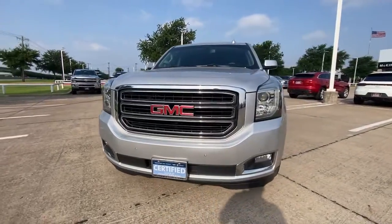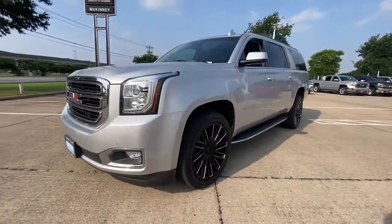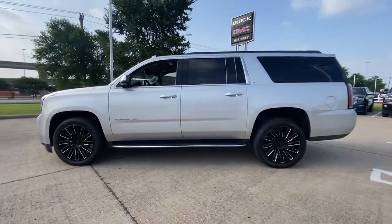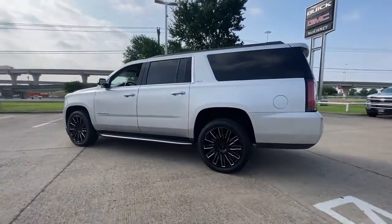Hop into the 2019 GMC Yukon XL. This vehicle is an outstanding buy with fewer than 70,000 miles on the odometer.